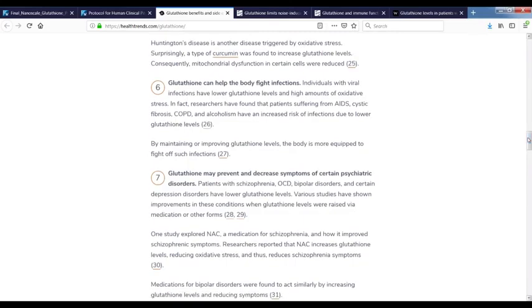Glutathione plays a role in supporting immune function through several different pathways. When you go to this website, there are going to be a number of medical applications of glutathione.